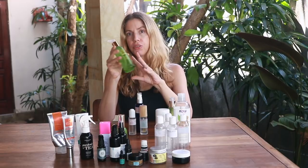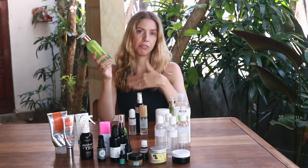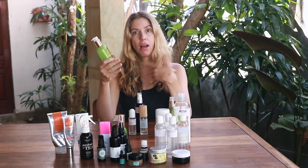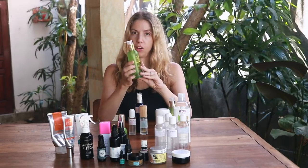I'll also mention that this type of oil cleanser is a pure oil, so you do need a washcloth to remove it. Some oil cleansers are formulated in a way that you apply it to your skin and then you can rinse it off with water. This one you do need a washcloth.